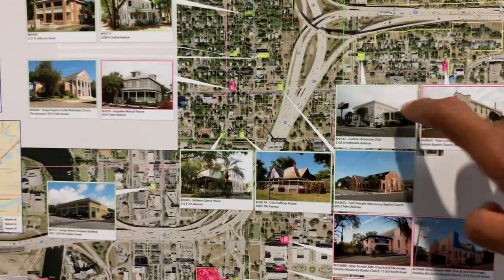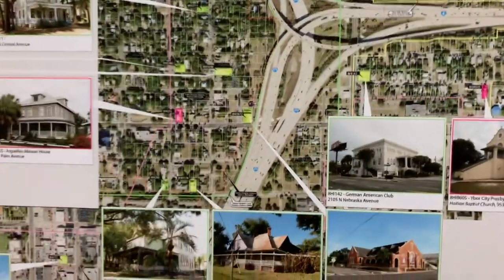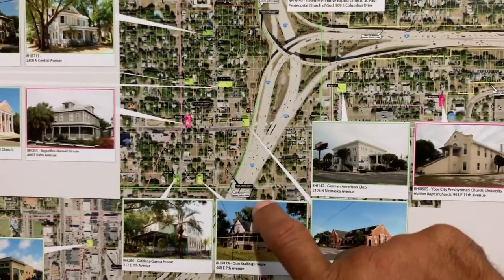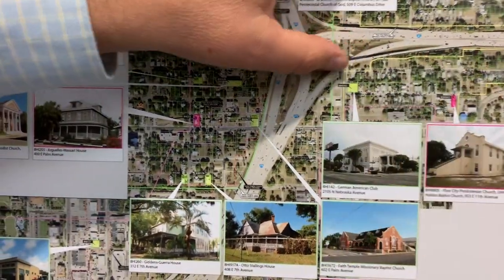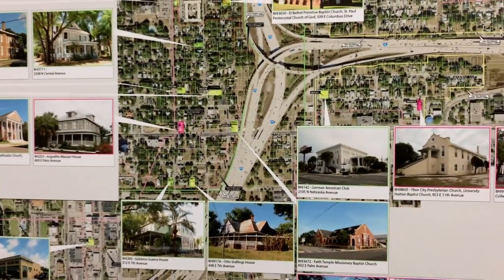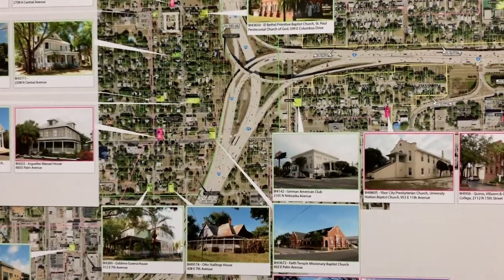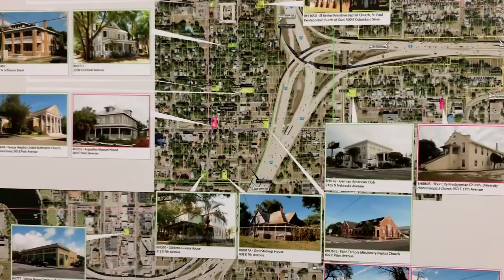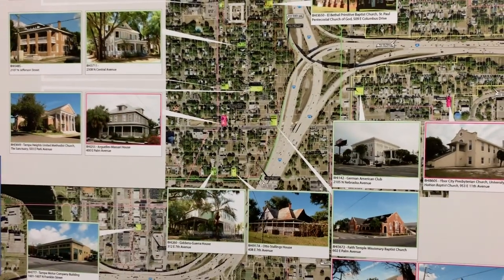And what about the German American Club? It would stay as it is. But in one of the options, there would be a flyover that would be closer, but it wouldn't impact the structure. That's when we get into things like noise and visual, or will there be an effect of those? We still have to assess some of that, but it at least tells us what's there.